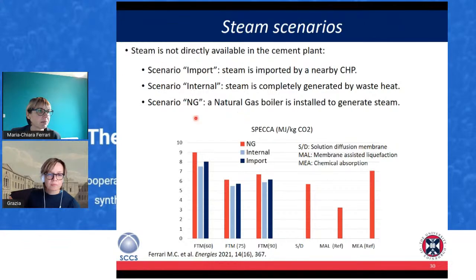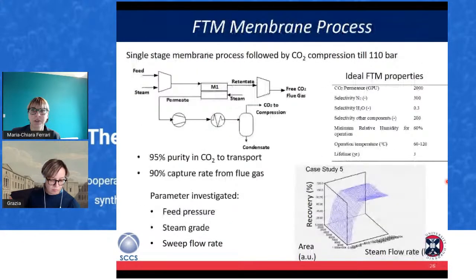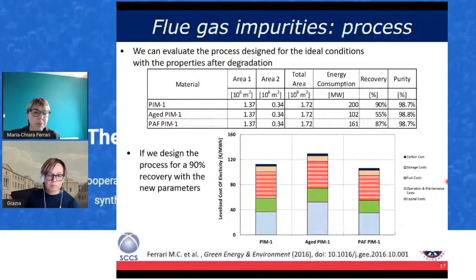But there is a paper on that, if I can find it. In this paper, you can find all the details of the post-combustion case.